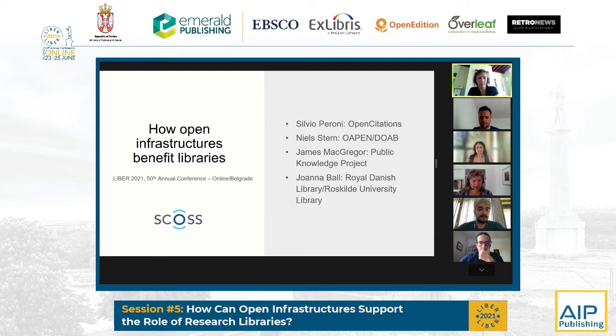Then we have Joanna. Joanna Ball is head of the Roskilde University Library, a service which is delivered in partnership with the Royal Danish Library. She also leads the Royal Danish Library's Open Science Strategic Initiative to develop collaborative open science services across its 3 university libraries.